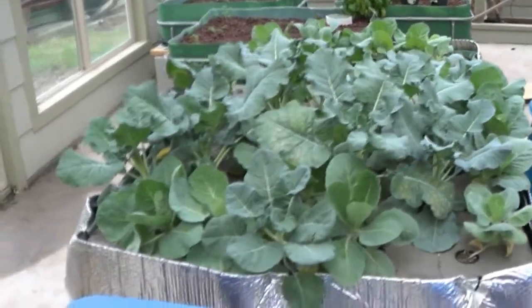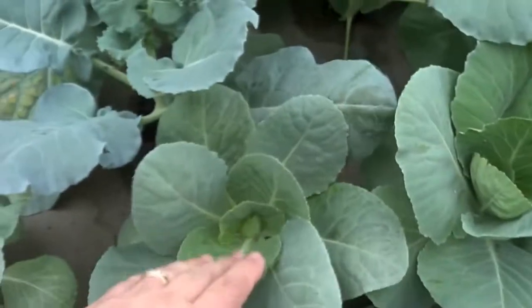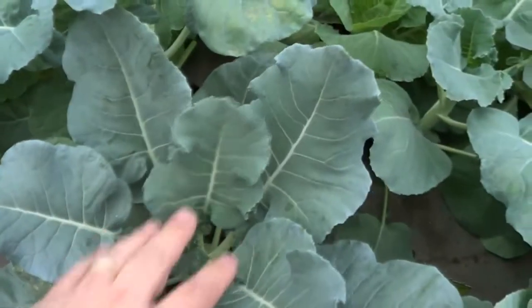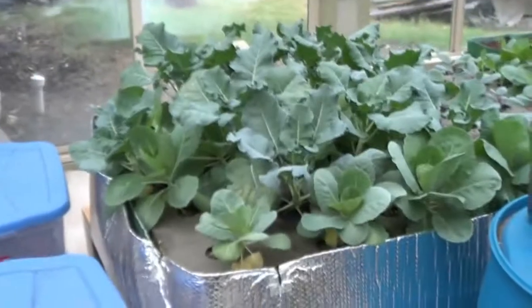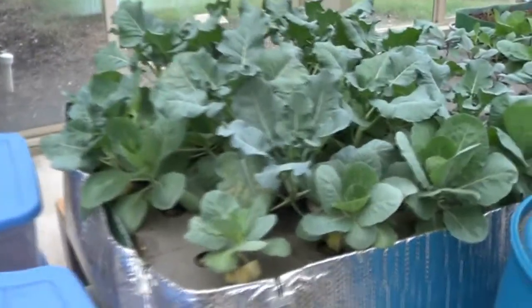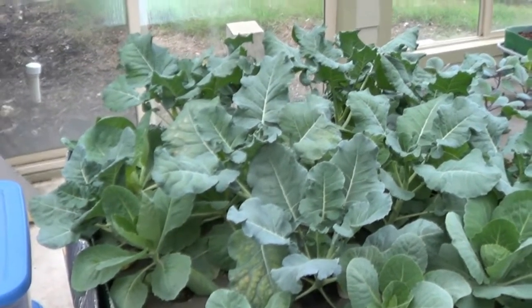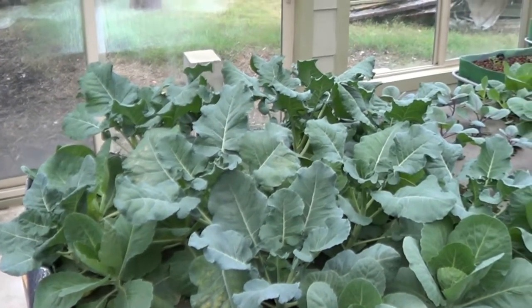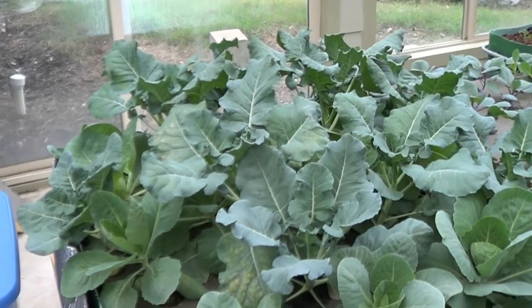So this is the floating beds you guys have seen, and you can see this is a cabbage, and this is a broccoli. You can tell by the leaves, and there's another broccoli. You always hear how fast stuff grows in the floating beds. Until you see it, it's amazing. Every day you come out, you see it. When I get home from work every day, I come looking here, and it's just amazing.